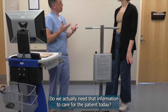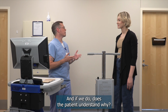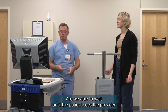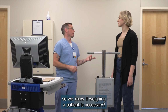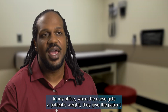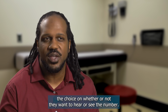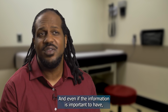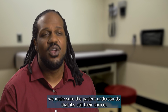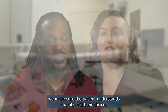Do we actually need that information to care for the patient today? And if we do, does the patient understand why? Are we able to wait until the patient sees the provider so we know if weighing a patient is necessary? In my office, when the nurse gets a patient's weight, they give the patient the choice on whether or not they want to hear or see the number. And even if the information is important to have, we make sure the patient understands that it's still their choice.